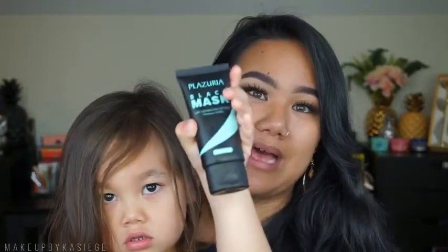Now I know a lot of people struggle with this, and it's not just me, but I do get a lot of blackheads in my nose area and my chin area. This right here is the black peeling mask. I got this on Amazon. This brand is PLAZURIA. The only thing about this mask I will say is that when you are peeling it off, it is going to hurt. It is going to make you tear up.